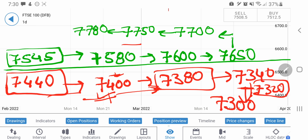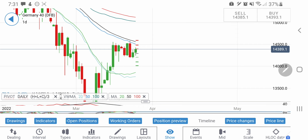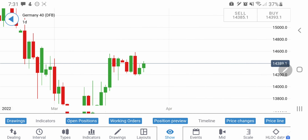Now let's have a look at Germany 40. Look at the Germany 40's daily chart. Let me turn off the indicators here first and then let me show you something. See, it is trying to consolidate in this zone. 14600 is definitely a stronger resistance. We have seen a couple of candles trying to go past it, and now 14200 is stronger support.